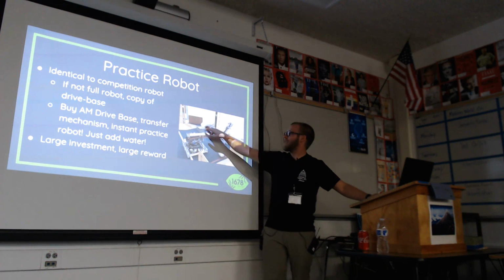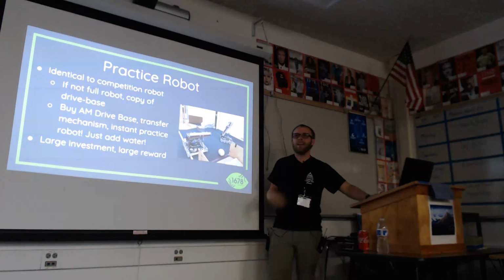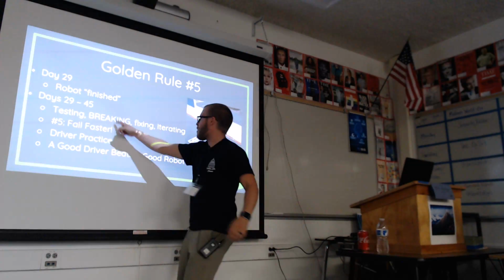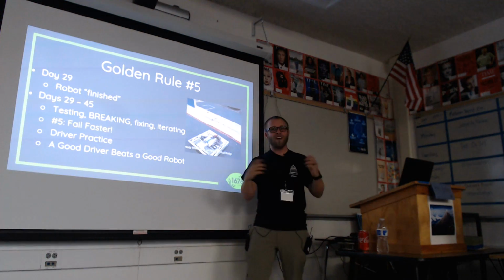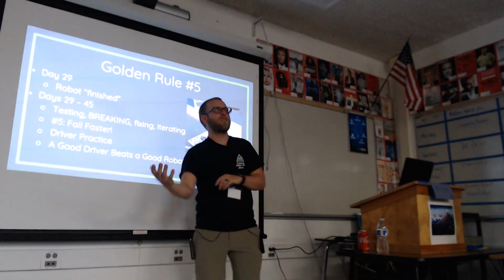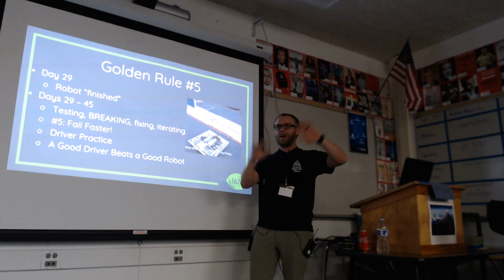So here's 3 robots, right? They're all somewhat identical, but not quite. And designing is iterative. So we're doing all this testing, breaking, fixing, iterating. But when we find a problem, we try to fix it on one robot first, validate that that fix works before we implement it on the other robots. For the record, I do not recommend your team builds 3 robots. Please don't take that away.